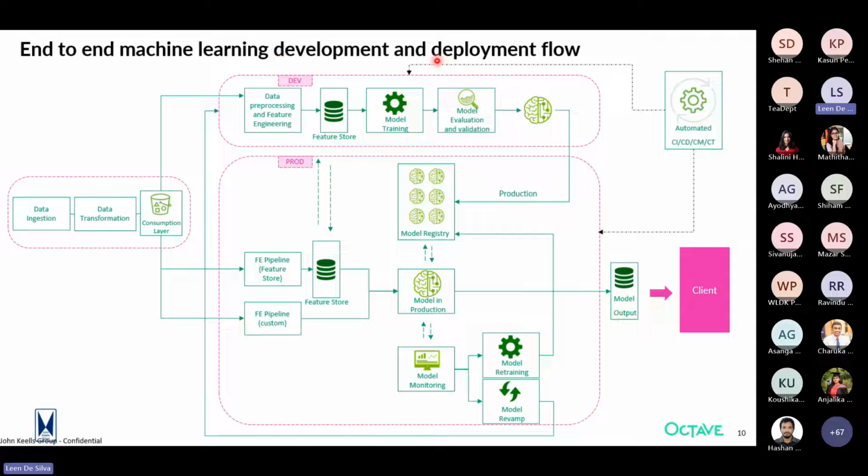Finally, once all of this is set up, you might want to set up an automated set of pipelines to do all of these automatically. For example, once your monitoring component detects a decay or deterioration in the model's performance, you can create a job that will automatically trigger and do a retrain. Even deploying all of these developments into the production environment can be automated using continuous integration and deployment practices, and then there is continuous monitoring and transformation as well.